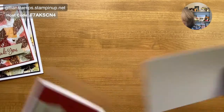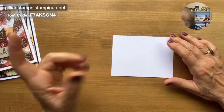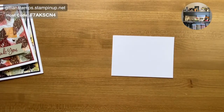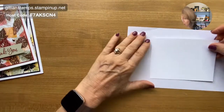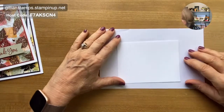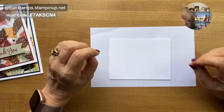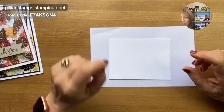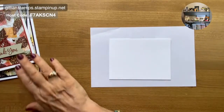So this, actually, I saw a card maker. Her name is Gina Kay. She's not a Stampin' Up demonstrator, but she did this and I thought, oh, that's a fun idea. I'm going to try that. I do that quite a lot. I watch other card makers that aren't Stampin' Up demonstrators because there's some very talented card makers out there. And then I'll think, now, what Stampin' Up products do I have that I could do that with? Or how could I do that with Stampin' Up?